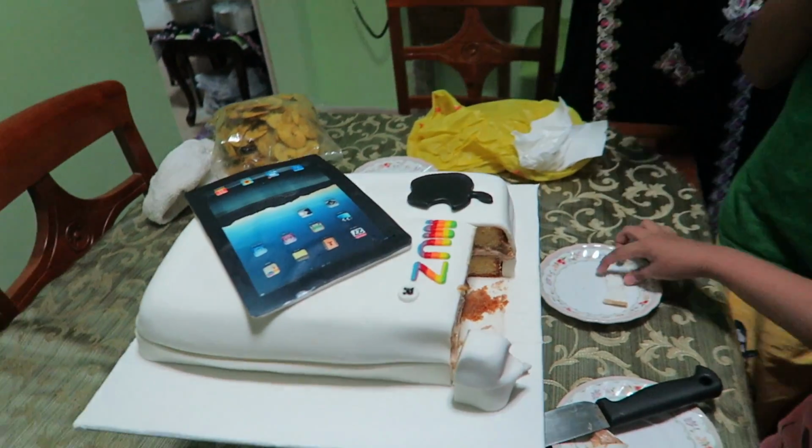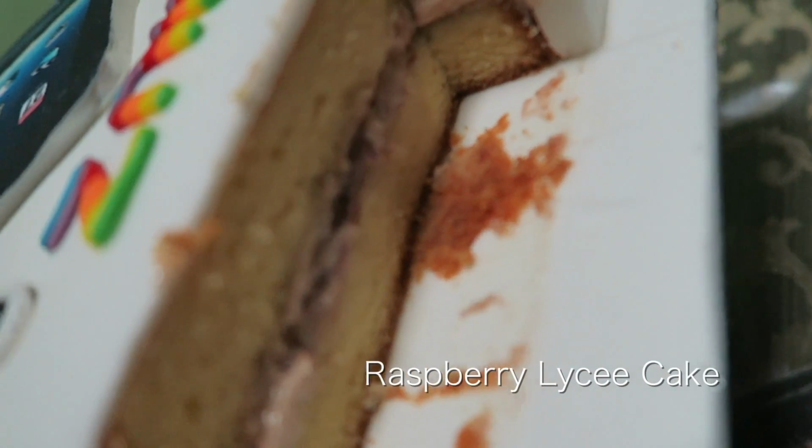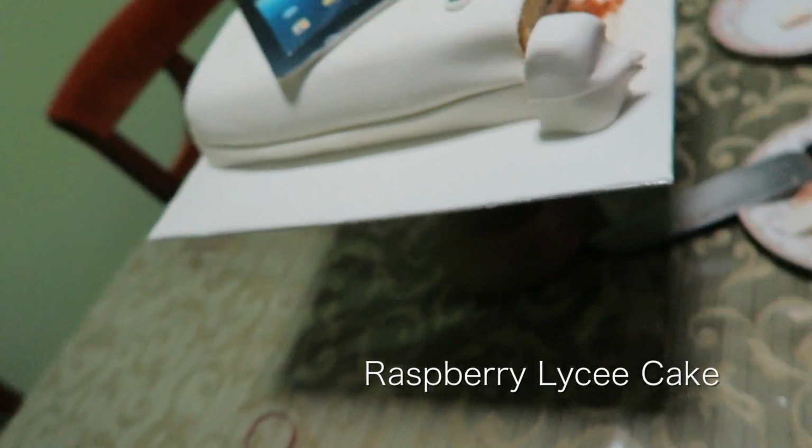Nice. So that is the cake that you got. What flavor? Raspberry, lychee, covered with fondant. So this is the raspberry. Powdered, not fondant. Lychee, eh?